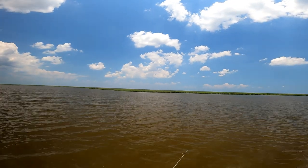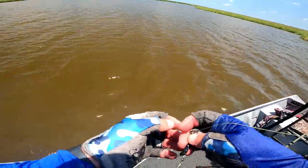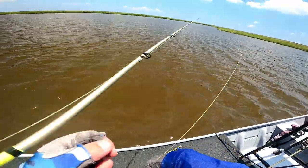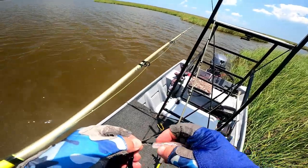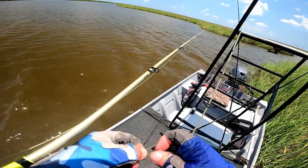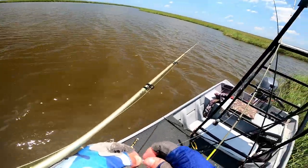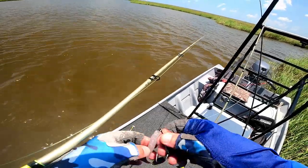I just pulled up. As soon as I pulled up, what I did is I'm fishing with the Casper, and I put some of that chartreuse garlic scent on it. I think I made like 3 casts. Wow, that was such a beautiful fish. Beautiful.